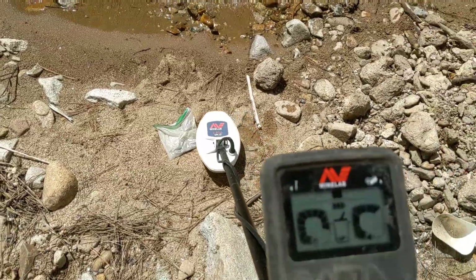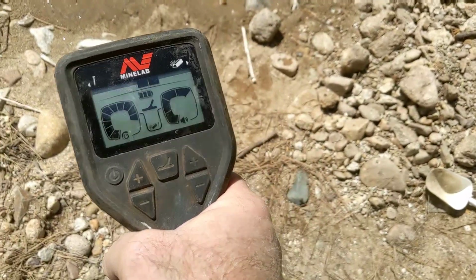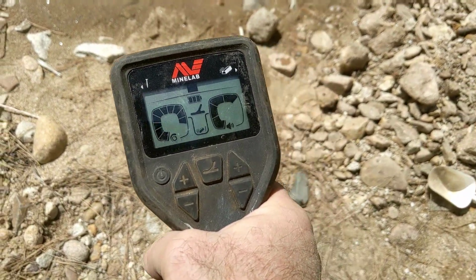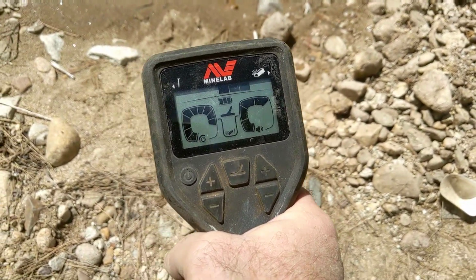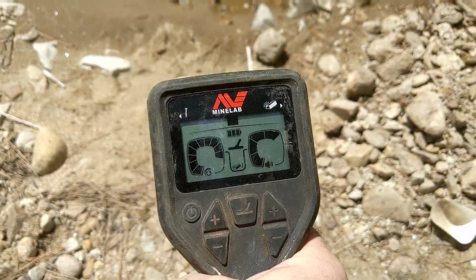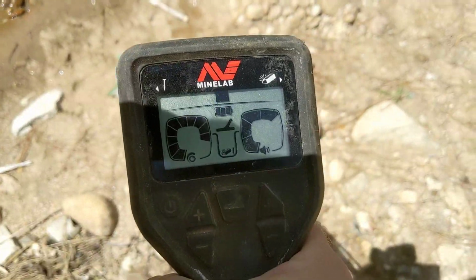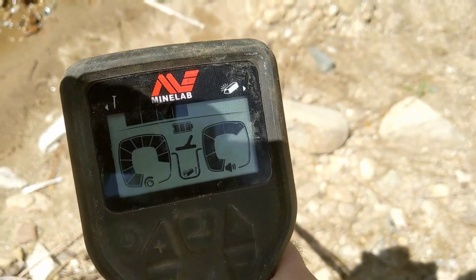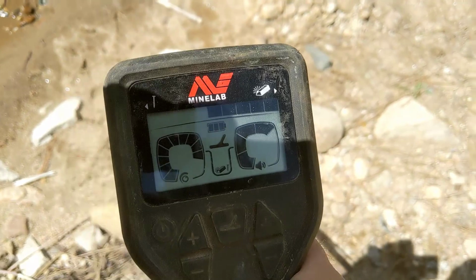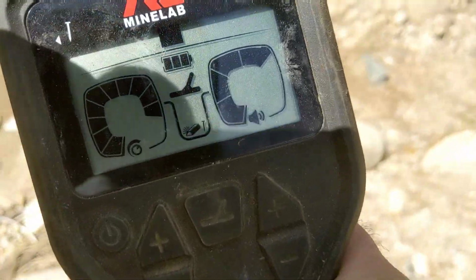And I'm just going to swing over the top of that. And you see how I'm getting a far left, but I'm also getting a right. Now there could be something in the ground, but I'm getting a pretty good indication here, and I'm not going to rule that out since I know, of course, there's gold in there. But I just want to show you that just because it swings left doesn't mean you shouldn't dig it. When you listen to it, it's definitely telling us something.